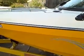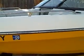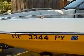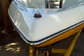Served us well. Got two kids out of the house now. Don't seem to be using it very much anymore. Would like to get rid of it. Also keep in mind that, like I said, it's pretty dirty right now, that any buyer of the boat, I will have it professionally detailed before you take possession.